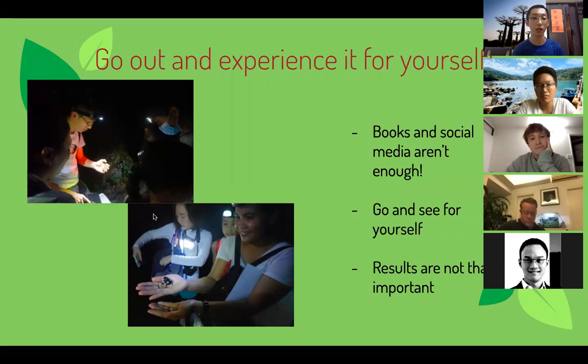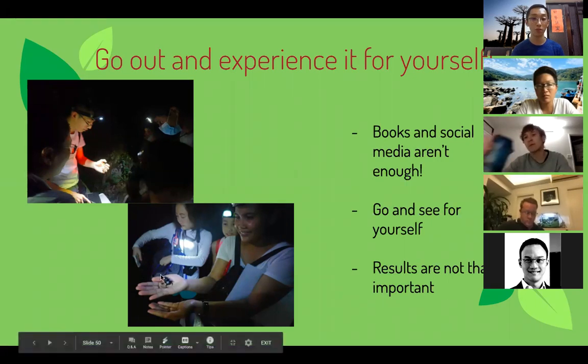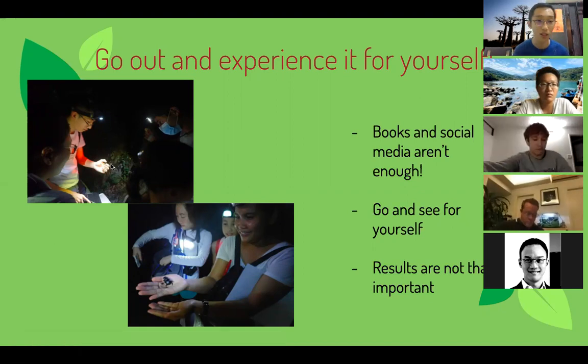These photos were taken during the Tai Po Kau night tours that Encompass hosted and I helped out in. We're showing people some different types of beetles. I forgot what I was showing here. It looks like a beetle. Showing different kinds of animals to people and experiencing wildlife for yourself is really, really good.